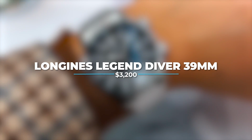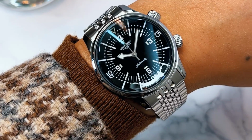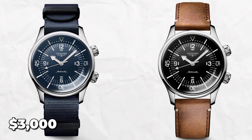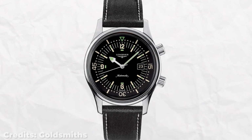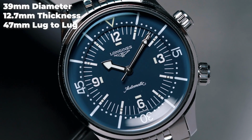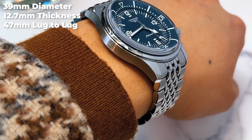Now number 6, Longines delivers again, but this time with the 39mm version of their Legend Diver. It comes in a blue or black dial on a beads of rice stainless steel bracelet, or you can get the blue dial on a NATO strap or black dial on a brown calfskin strap. The Legend Diver originally had a 42 or 36mm version with patina and a date window, but now this new 39mm version has a sunburst dial, no date window, and a really comfortable beads of rice bracelet.